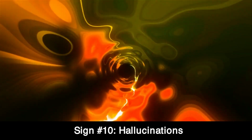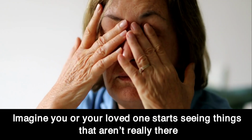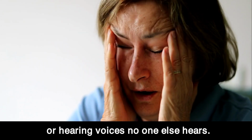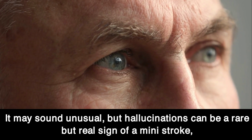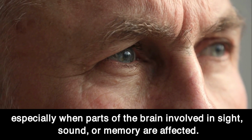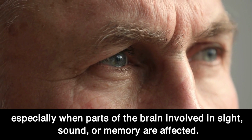Sign number 10. Hallucinations. Imagine you or your loved one start seeing things that aren't really there. Shadows in the room, people who aren't present, or hearing voices no one else hears. It may sound unusual, but hallucinations can be a rare but real sign of a mini-stroke, especially when parts of the brain involved in sight, sound, or memory are affected.